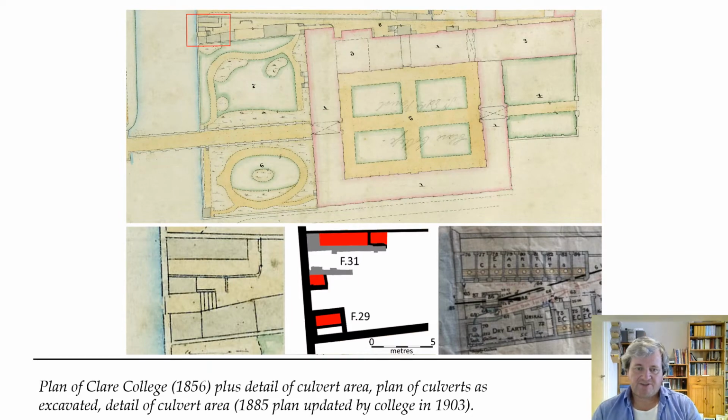This is a map of 1856 of the whole college, and you can see the area with the culverts next to the river. You've got a detail of it, and you can see the culverts as excavated, and a later plan which shows that the culverts have been replaced by later structures. This is located within an area known as the North Passage, which is basically the ancillary service wing of the college, and the culverts were basically for pumping raw waste into the River Cam.